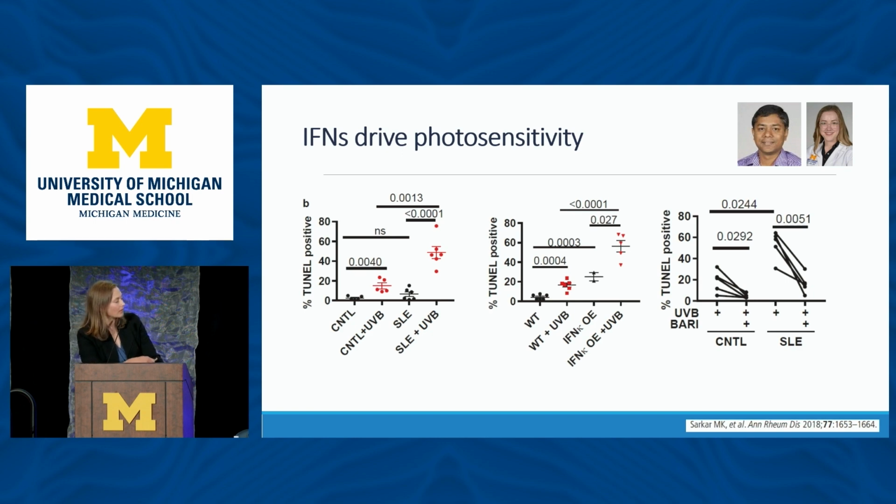So this is TUNEL staining of our primary biopsies, and you can see the death rate in lupus keratinocytes to low doses of UV, so about 50 millijoule exposure, which is about a half hour of sun in Michigan, so it's not that robust. You can see that about half the cells in culture will die with that type of exposure.